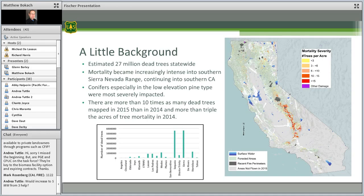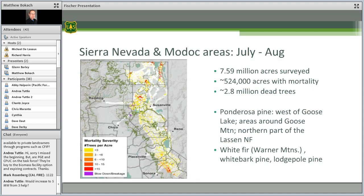And 2015 is when, people had been saying for a while that they saw this coming, and at least in terms of what we mapped from the sky, 2015 was when it really kind of exploded. 10 times as many dead trees last year as in the year before, triple the acres of tree mortality mapped in 2015 over 2014.